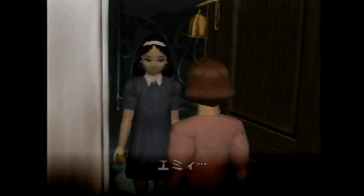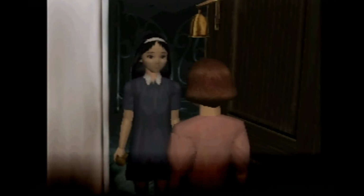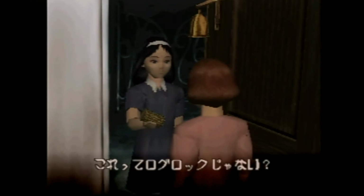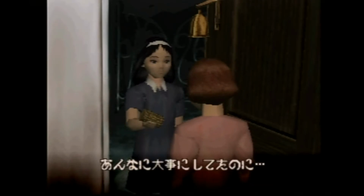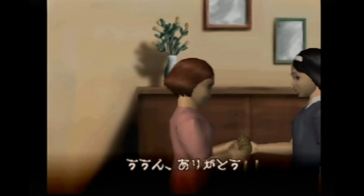So that's Emmy. Addie, today's your birthday, right? Here, I'll give this to you. Hey, this is the Loglock, isn't it? Isn't it important to you? I don't need it. Well, thank you.